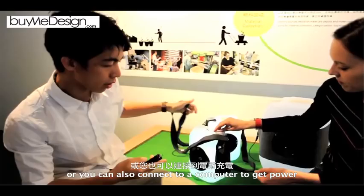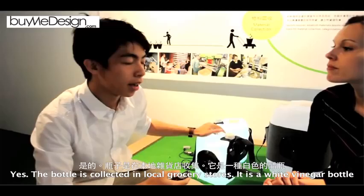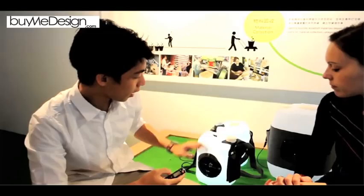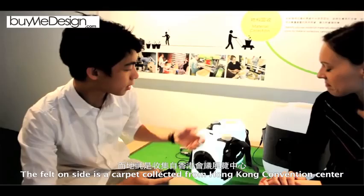And what about the material? Are they from Hong Kong? Yep. The bottle actually is collected in a local grocery store. It is a white vinegar bottle. And this felt on the side is carpet collected from the Hong Kong Convention Center. And this kind of carpet, they throw it out a lot.